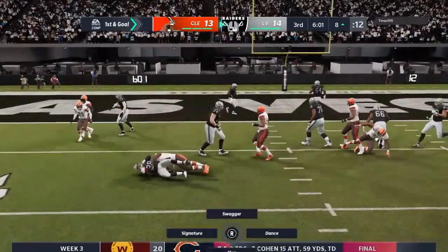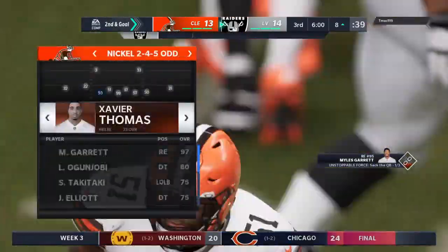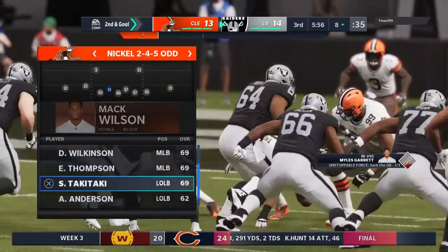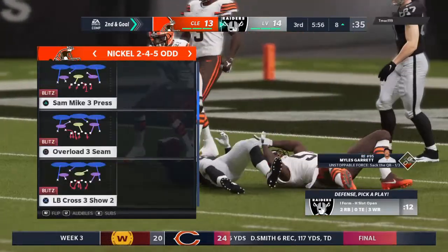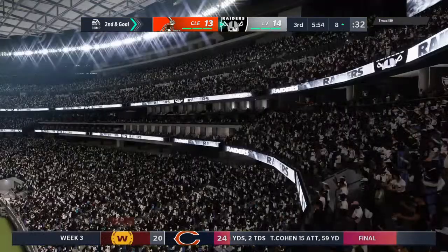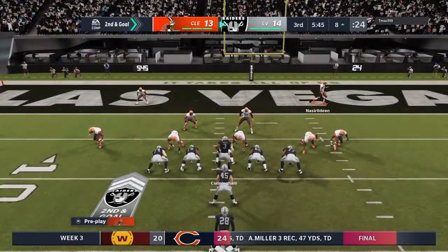Here's Jacobs. And he stopped immediately there. No gain on the play that time, and it sets up 2nd and goal. As usual, the hallmark of a good run defense, linebackers making plays near the line of scrimmage. Absolutely nowhere to run there. Nothing on 1st down, so the ball remains at the 8-yard line, 2nd and goal.